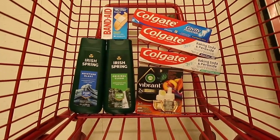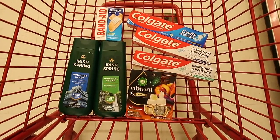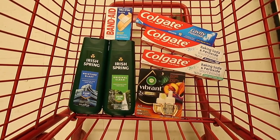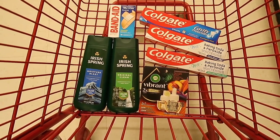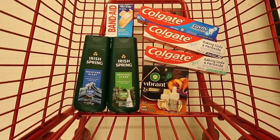So here is everything that I got. My total should come out to be $26.65 for everything, but then after the $14.50 of digital coupons and the $5 off of $25, it should come out to be $19.50 in savings. So our grand total should be $7.45. Let's go to the register and see how we do.